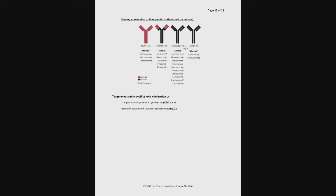We have humanized antibodies, the zumabs, that have basically small sequences of murine, but they are fully humanized. And then we have the gold standard nowadays, which would be the fully human antibodies, where both the FAB and the FC sequence are all human. So you can see adalimumab, which is one of the TNF antagonists, is a human antibody. And you can see that infliximab, which is another TNF antagonist, is a chimeric antibody.